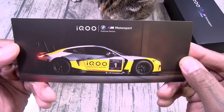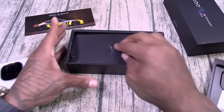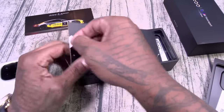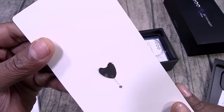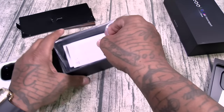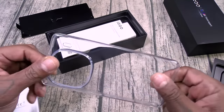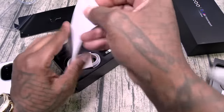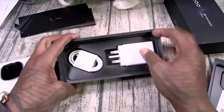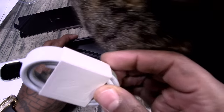Okay, ooh, look at this one. Looks like a GT. I like that. Little card right there. Save that. This is going to be your SIM ejection tool, in a little shape of a heart. Now, you do get a case. Little gel skin case. Nothing too fancy, but I like when they throw the case in the box. Okay, that's a nice touch. Of course, you got your usual books and paperwork. This is going to be your USB Type-C to USB Type-C charging cable.